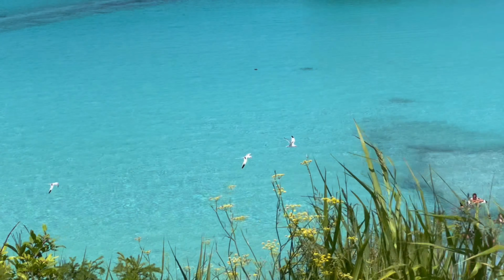There are dozens of beaches here in Bermuda. In the interest of time, I featured only 3. Maybe I'll do a separate vlog for the beaches specifically, another time.